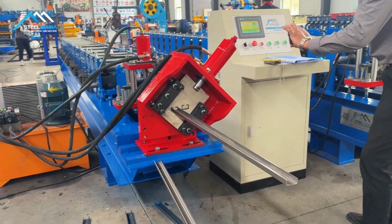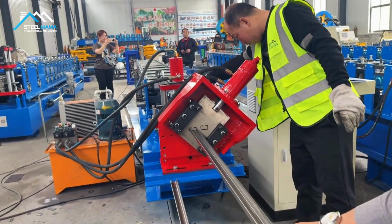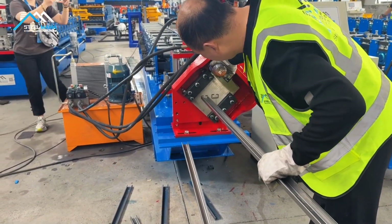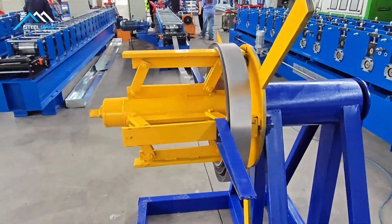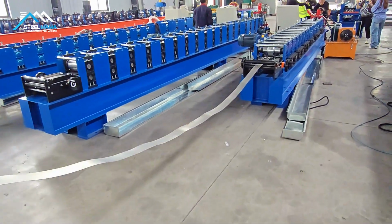Steelmama specializes in the development of roll-forming machines. This video shows the production process of a high-quality C-channel machine for rack, with automated controls and a max speed of 15 to 30 meters per minute.